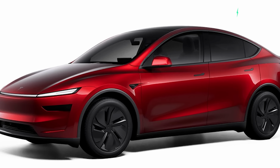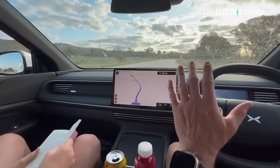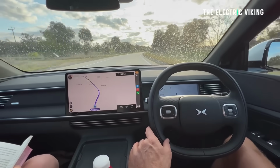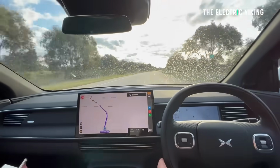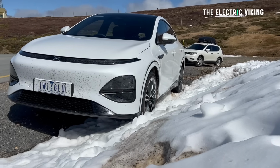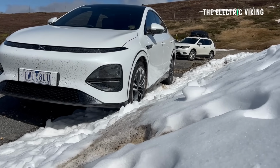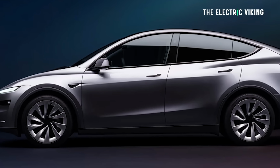Now, the most similar car to compare these two is the one that costs a very similar price. The Xpeng G6 Long Range costs in Australia 60,000 Australian dollars. That's everything included. You can choose any paint color, $60,000. There are no extras, no add-ons, no extra size wheels. It comes standard with 20-inch wheels, which are the same size wheels as you get on the Tesla Model Y Launch Edition standard range version.